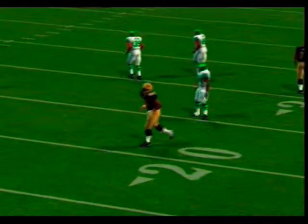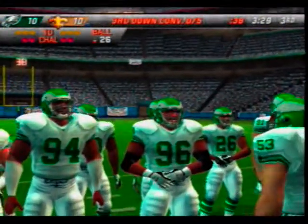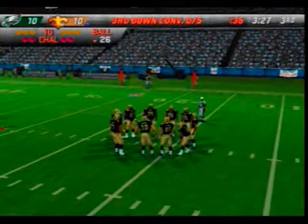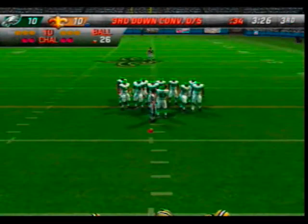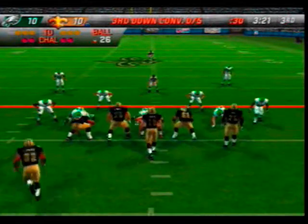Taylor comes up to make the play at the 26. Malone found his tight end for a good gain. Yeah, and what happened was the play fake held the linebackers just enough to get a little separation from his coverage. Once he was open, boom, the quarterback hit him with a pass.